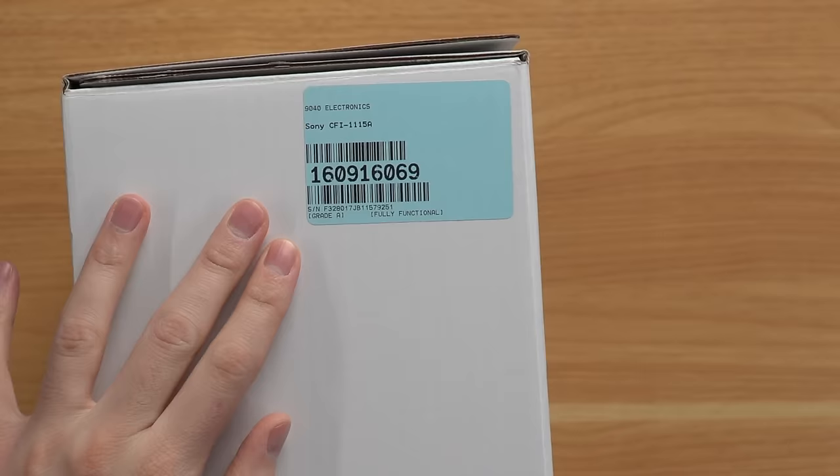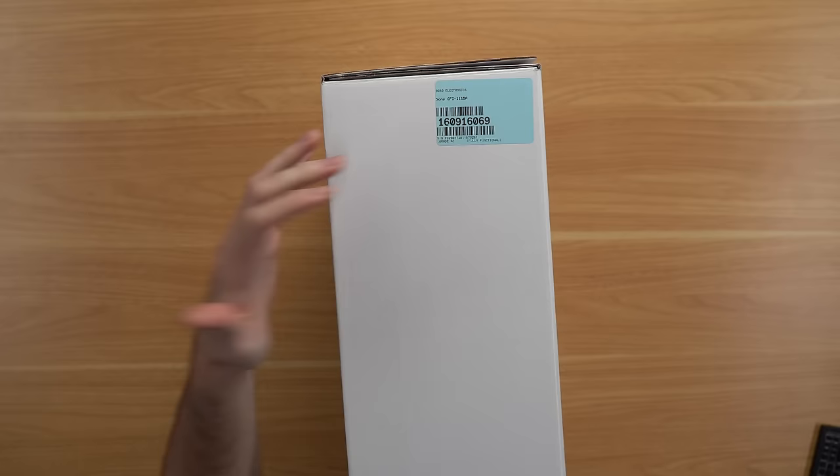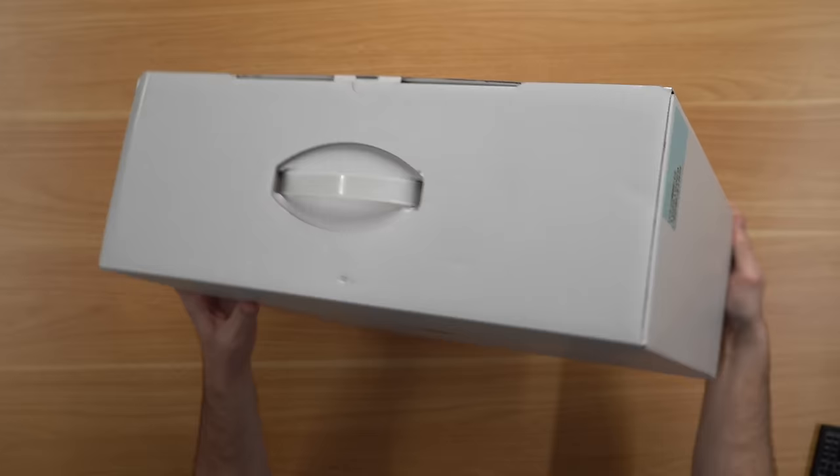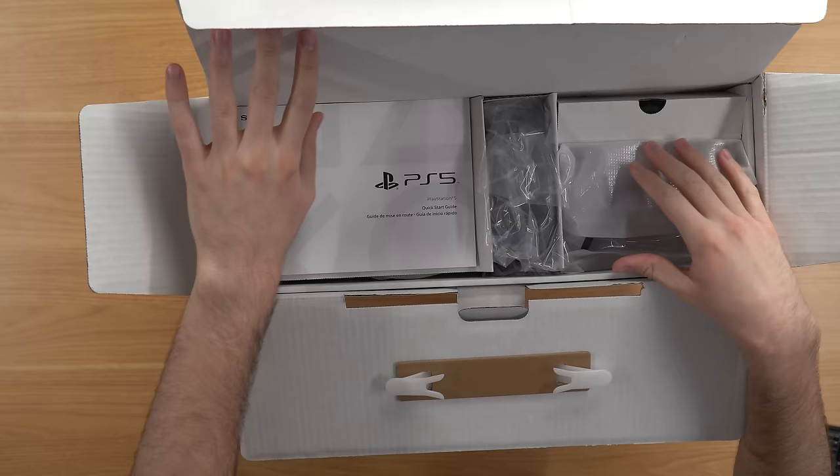And the interesting thing is we've got a sticker up here. It says grade A, fully functional. So I guess it's in nice condition. Let's go ahead and open it up and see if that's true. We do still have this little box. Wow. All right, we got some packaging.